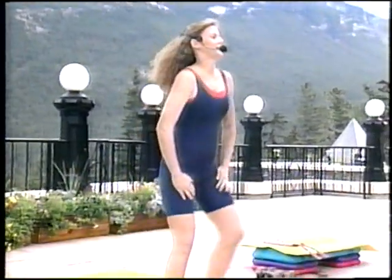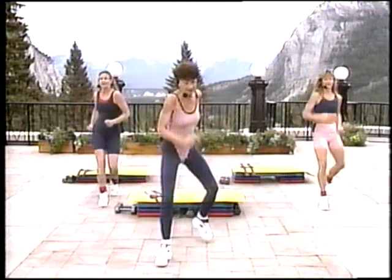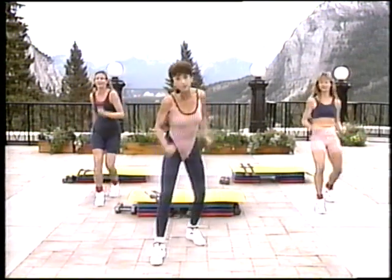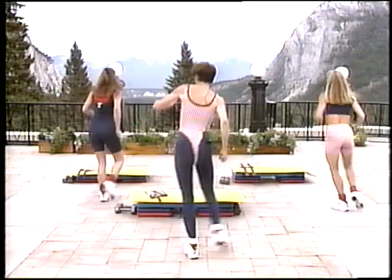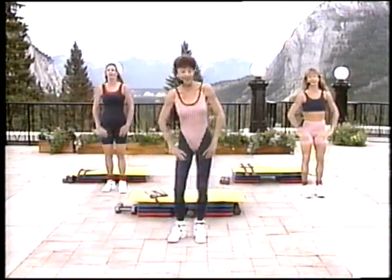Wow, the mountains look lovely today. It's a wonderful day here in the Rocky Mountains. Here comes the pivots. Here's the last set of squats.